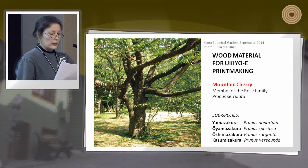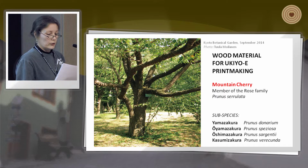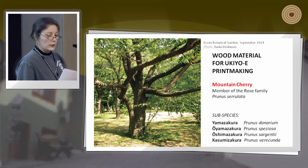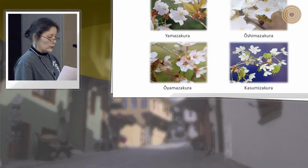The easiest way to make distinction between the vast variety of cherry species is to check the shape and color of the flowers. Some species have 5 single petals, some 6 or 8. There are also flowers with multiple double-layered petals. Their colors vary in a wide scale of pink and white.